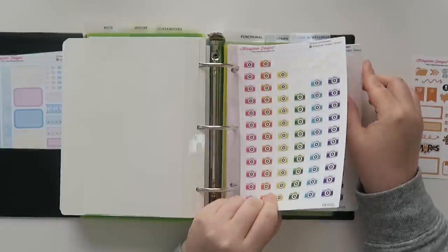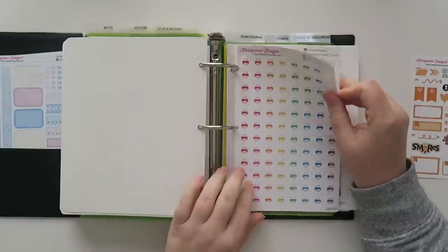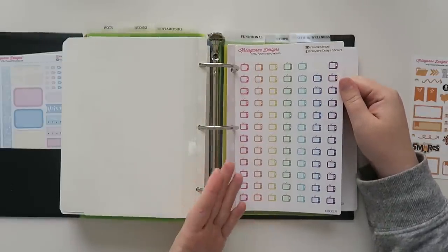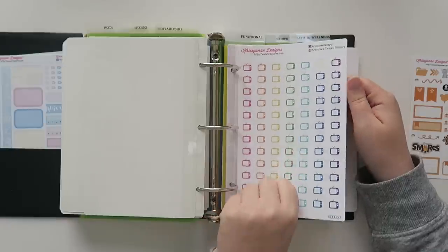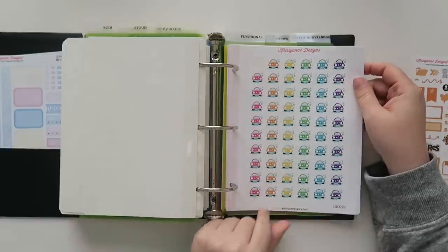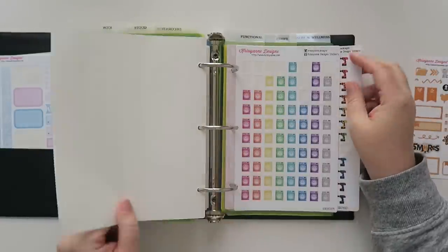And I've got lots and lots, and I've used several sheets of these, the cameras, because of the YouTube and vlogging situation. Love these little mini printers. I remember when these came out and I was like, I need all of those. The TVs, to be honest, I really don't use these too often. I should use them more, but I don't watch a lot of television, so my life is kind of on the internet. I also love these little cars and the little car washes. I've only used one. I don't wash my car that often. I need to. That's a goal for 2019, to wash my car more often, which is odd.